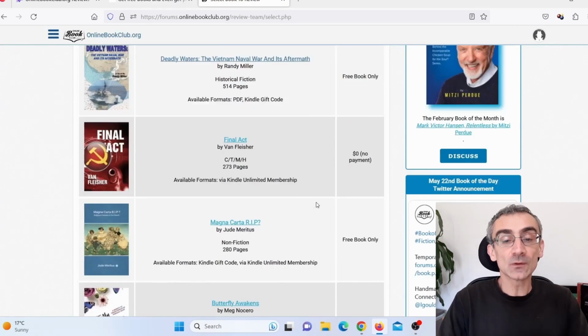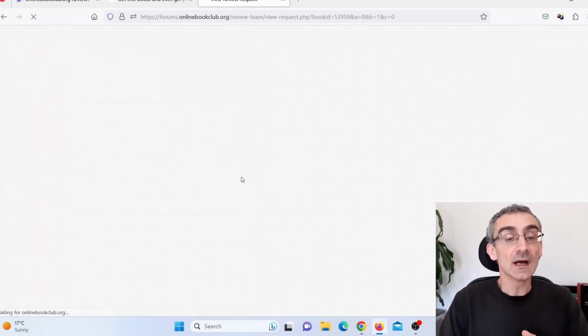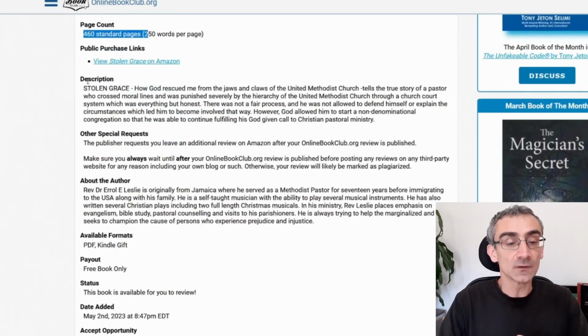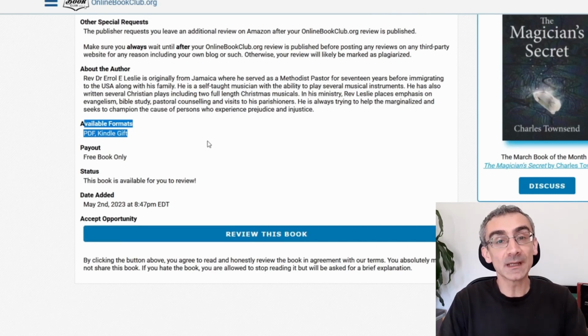And here you can see, for example, when I click on one of these books, so for example, I just say this book here, I can see more information about these books. I can see title, author's name, genre. Here you can see this book has 460 pages. Here you can see more information, descriptions, and here you can see the available formats, PDF, Kindle, gift. So you don't have to actually get a paperback. You can use a PDF format. You can read it on your phone, on your tablet, or on your computer, okay?